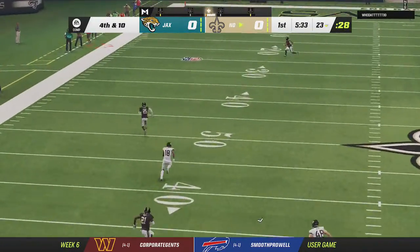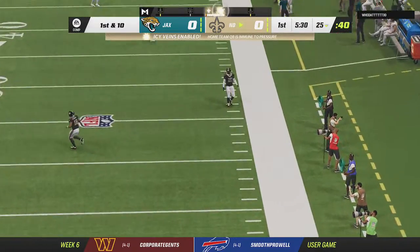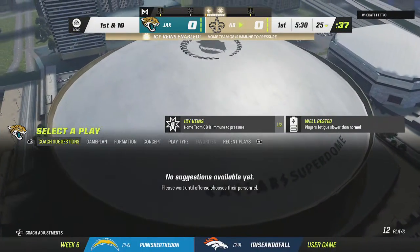Cook now on to punt as he gets this one away. And this one sails out of bounds. I think it'll be inside the 25. It will. 24-yard line is where they'll spot it.